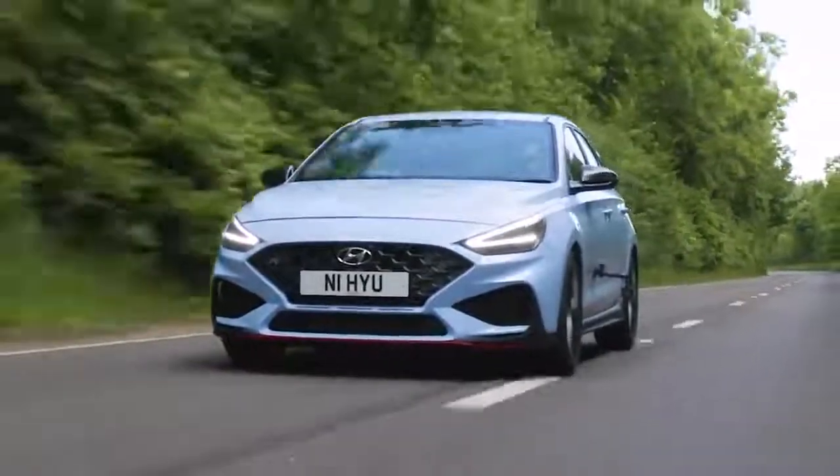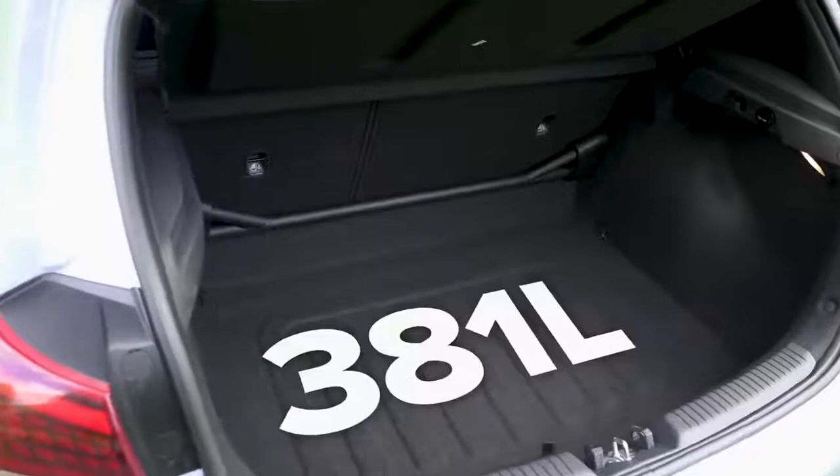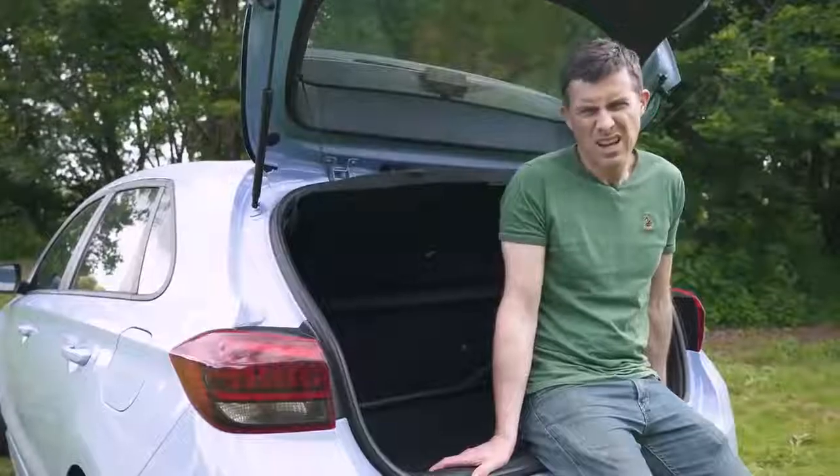In fact, as a daily, it's liveable. This car is a lot of fun, and obviously it's compromised in certain areas to make it fun in others, and I can accept that. The boot capacity of the i30N is less than the standard i30 at 381 litres. Still, that's okay, though is it really when you compare it to the boot capacity of a Skoda Octavia VRS?